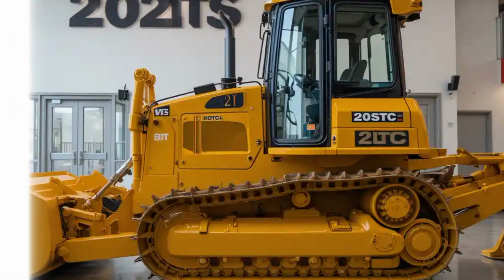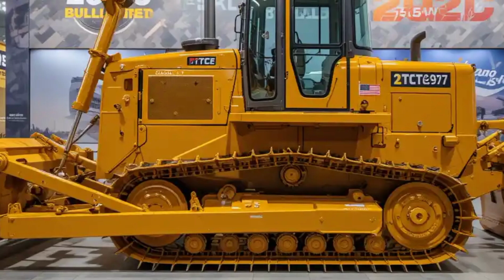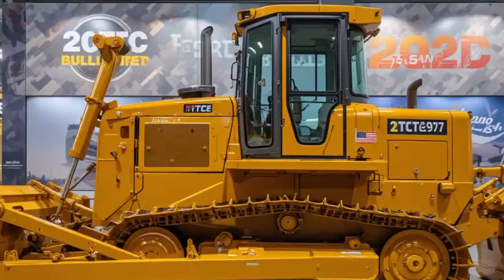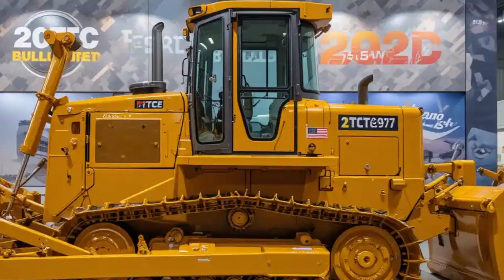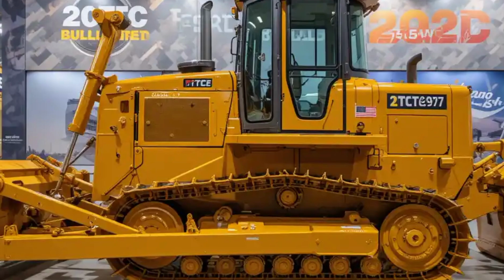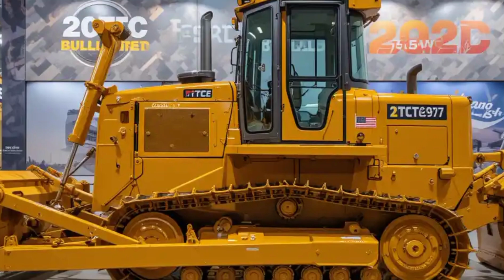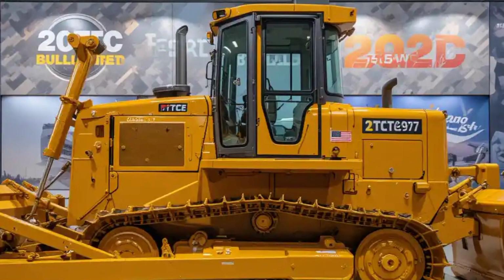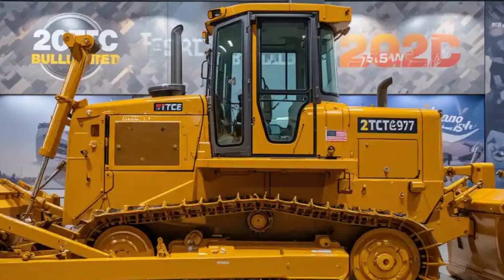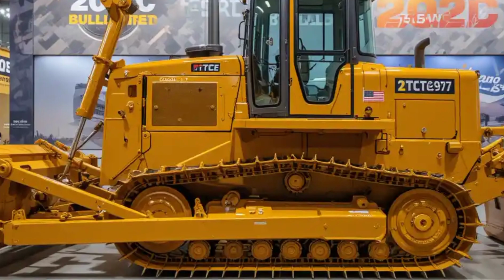Overall, the 20STC HTCC Bulldozer is a reliable, powerful, and efficient machine that is well suited for a wide range of construction and earth-moving tasks. Its combination of performance, durability, safety, and fuel efficiency makes it a valuable asset for any construction project. If you're looking for a bulldozer that delivers top-tier performance and long-term reliability, this model is definitely worth considering.